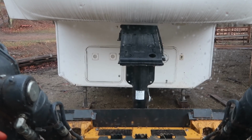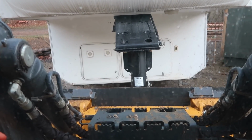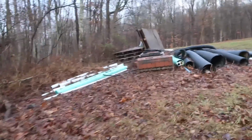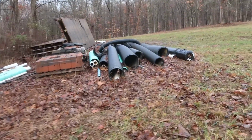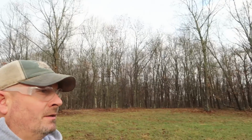And right now I'm walking up to the pipe pile. Pipe pile. Pow pow. Let's go see if we got any 1-inch pipe ready for the trench. We got all kinds of junk. Everybody needs a place on their property for junk, and this is where mine's at. And then we have this beautiful field up top. It's beautiful up here.